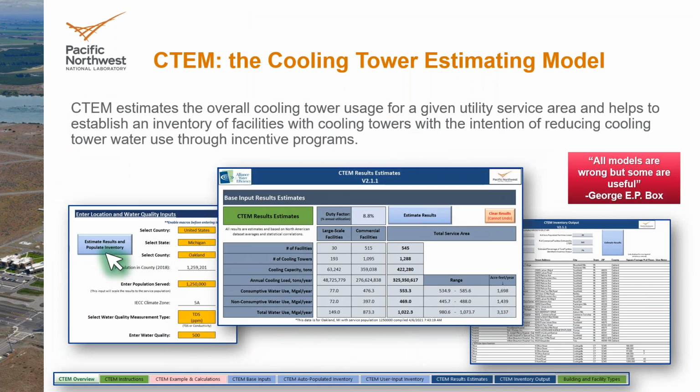Yeah, so that was a quick overview and summary of the CTEM, or the cooling tower estimating model. We know it's not going to give exact answers, but we hope that it's useful. Next slide, please.